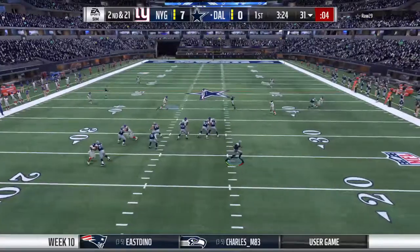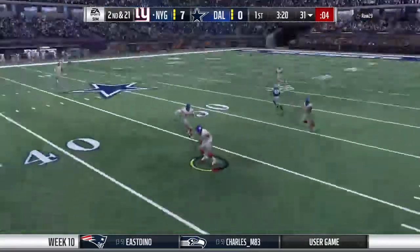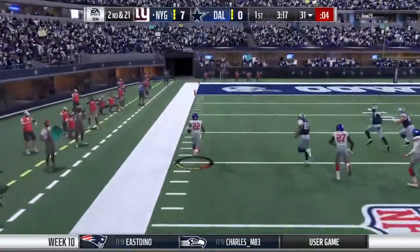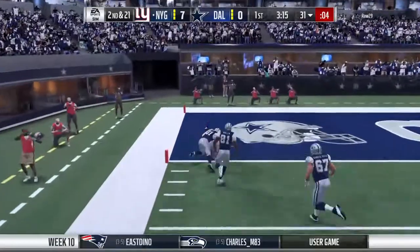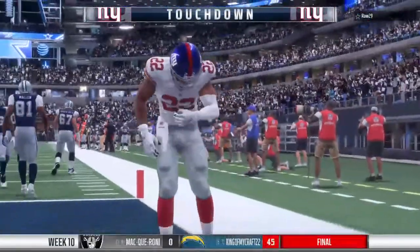Prescott now on second down. Escaping the pressure right. Looking for Sanders, and it's intercepted. Picked off right around the 43. And he will bring it back. It's a pick six and a Giants touchdown.